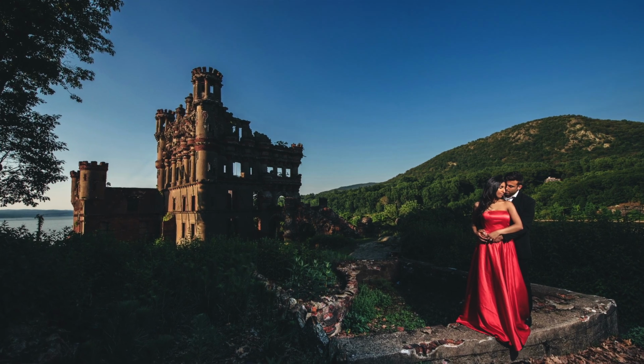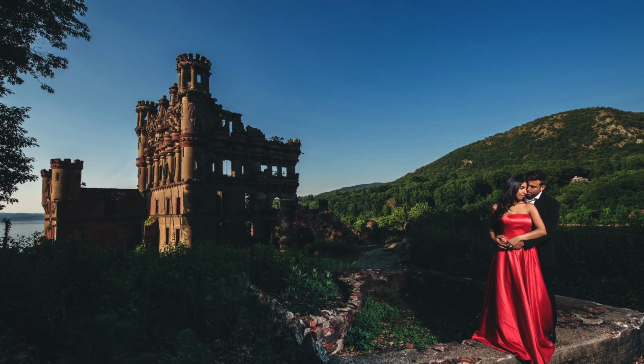So guys, shoot RAW if you can, learn all the elements about RAW. And for those of you who want to shoot JPEG, I'm okay with it, but your exposure has to be 100% perfect. You cannot have an overexposed sky or blown out highlights on the dress or something like this.